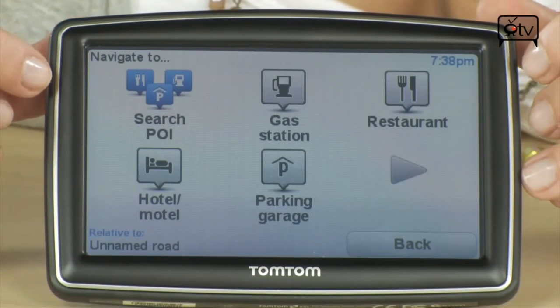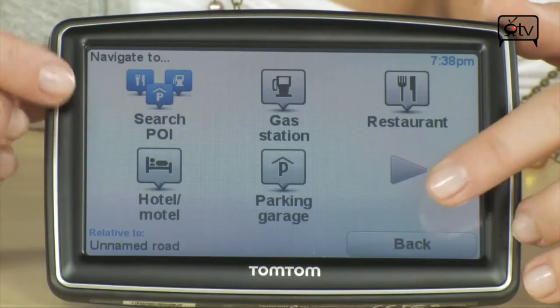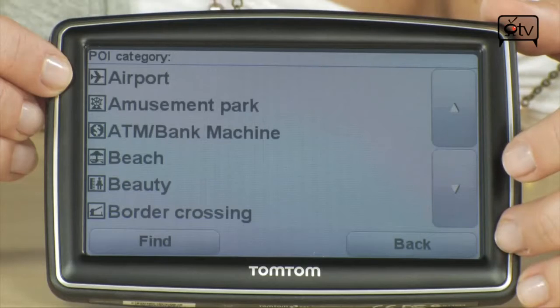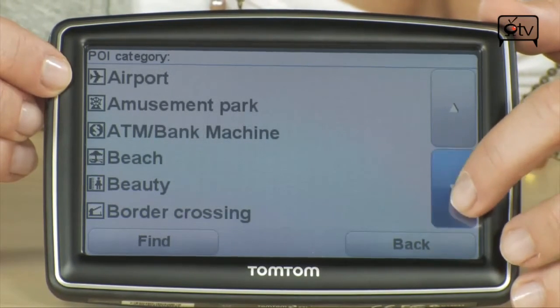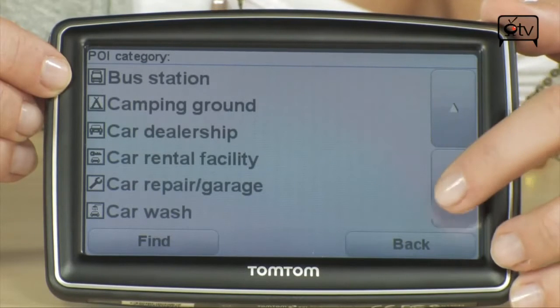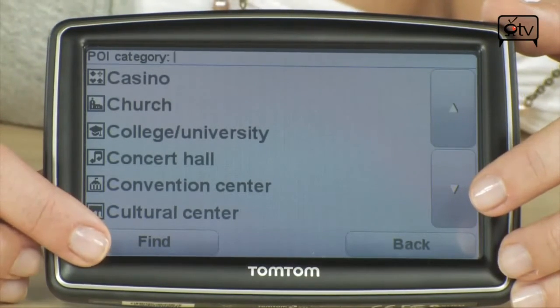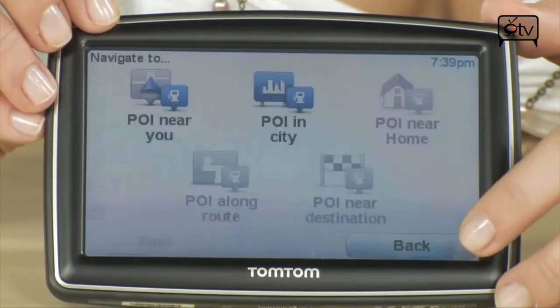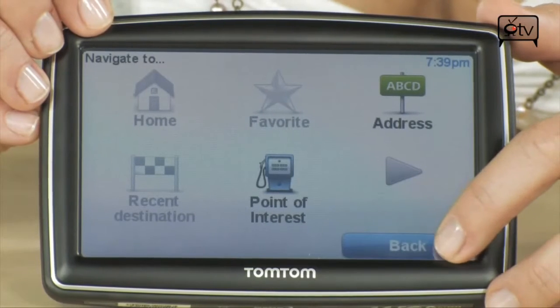And here you can search by gas station, restaurant, motel, hotel, parking garage, and just hit this arrow right here, and even more come up. Look at this. You can even search by beauty. Find a salon if you need a haircut, car wash, and there you go. And if you want to search, you just go into find, and you can actually search by typing in on the keyboard yourself. All right, so let's go on back.